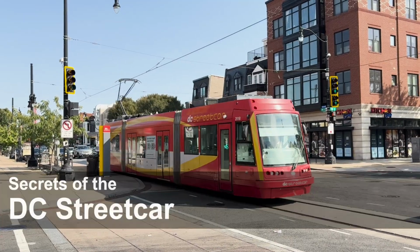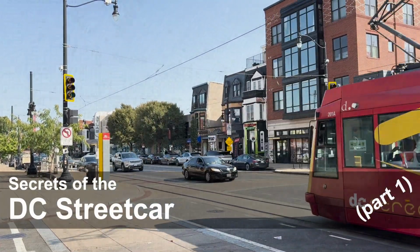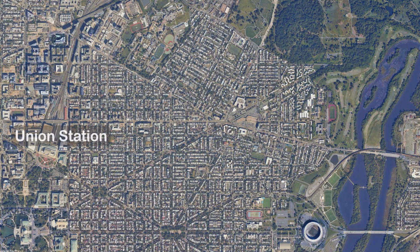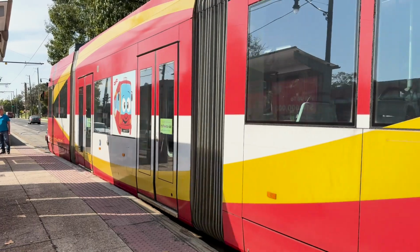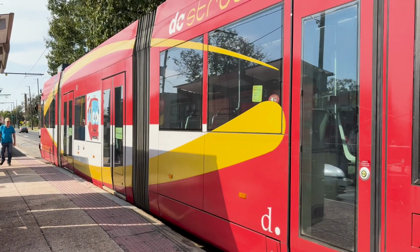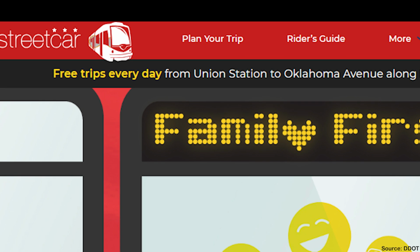Welcome to Secrets of the DC Streetcar, Part 1. The DC Streetcar runs from Union Station east along H Street Northeast, and then along Benning Road Northeast, where it ends at Oklahoma Avenue, making 8 stops along the way. This modern streetcar line, which opened in 2016, is completely free to ride and runs every 12 minutes.